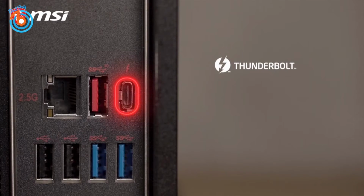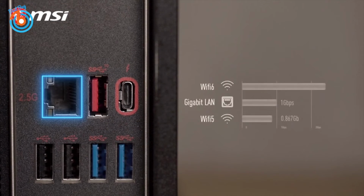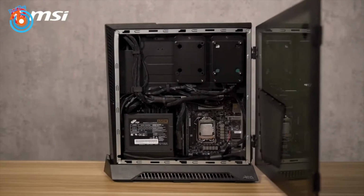It has plenty of ports. On the front, you get USB-C ports, 2 USB-A ports, and 2 3.5mm audio jacks. On the back, you get 5 USB-A ports, 1 Thunderbolt USB-C port, 5 audio ports, 1 optical audio port, 3 DisplayPorts, 1 HDMI port, and an Ethernet port.